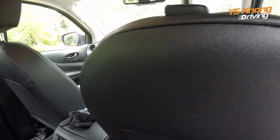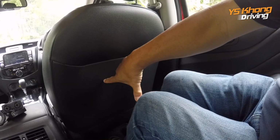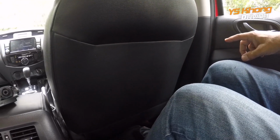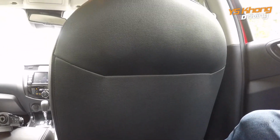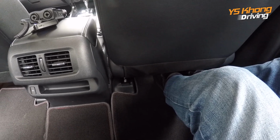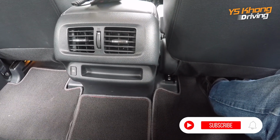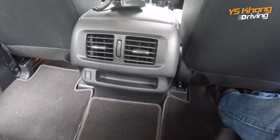And okay, here is the rear seat. We're going up, and leg clearance, yes. So I have about 6 inches or 5.5 inches of leg room, and down there I also have the little cubby hole to put my feet in, so no issues there. That gives the space that I want. So legroom is not an issue in this vehicle. And these are the aircon louvers or aircon vents for the back passenger. Pretty good.